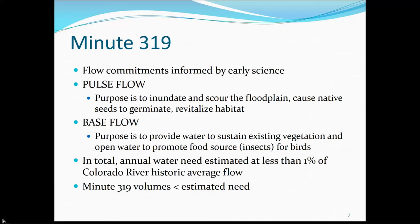Nonetheless, we did have this new agreement that allowed the U.S. and Mexico to collaborate in delivering flows to the delta for the first time. The big pulse flow was delivered in 2014, and I'm now going to hand it over to my colleague, Eloise Kendy from the Nature Conservancy, to talk a little bit about that.